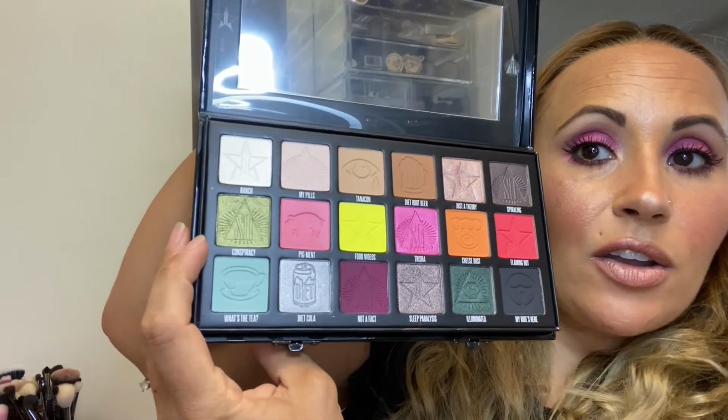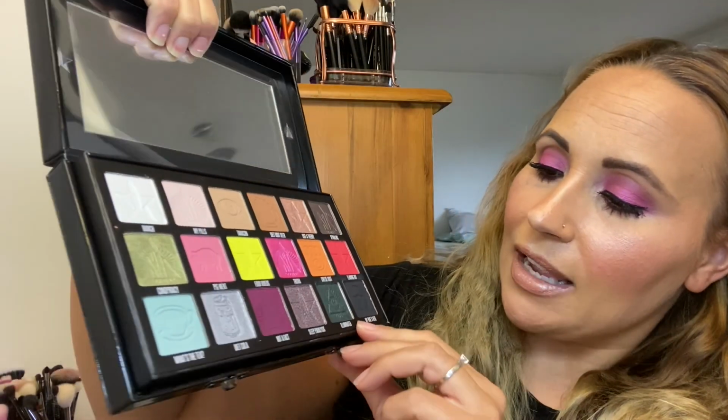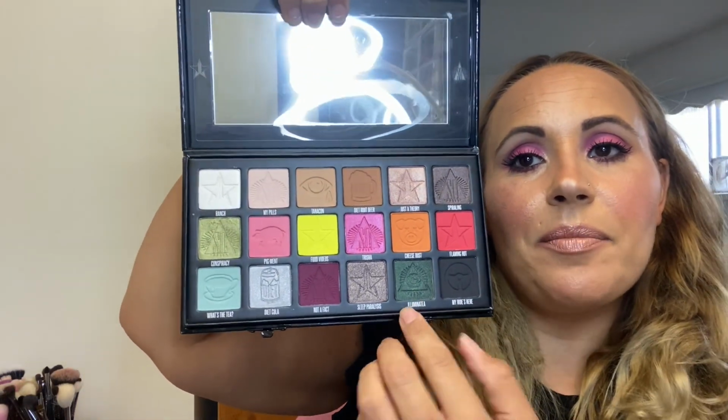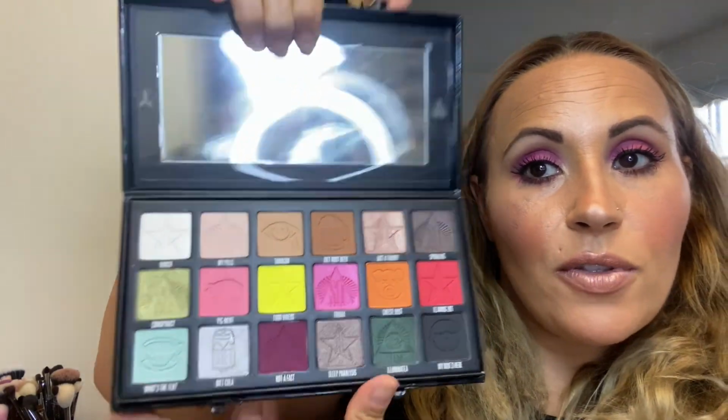Technically, it looks like a green gold, but it almost reminds me of an olive as well. And I think mixing it with Illuminati, that would be really pretty as well. So stay tuned for all of those looks that will be coming up.